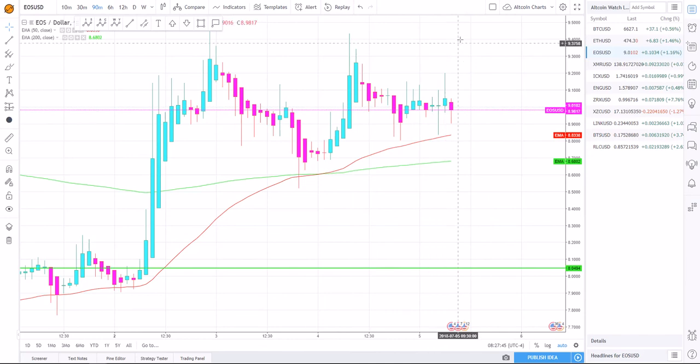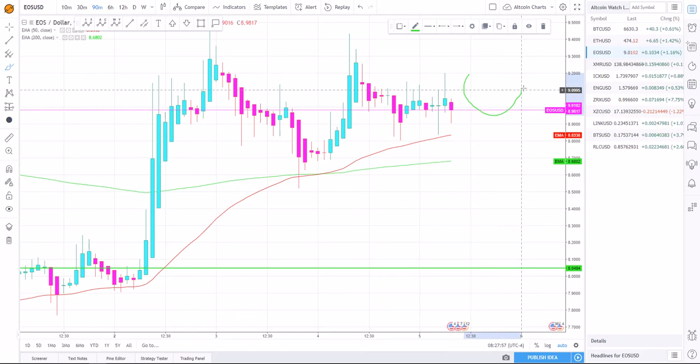What I'm waiting for it to do is go a little bit higher here, come back down, bounce off, make a little U formation here. I don't know if I can draw it. Make a little U-turn, right? And then go back to the upside. So that's really what I'm looking to do. So for EOS, it looks pretty good.